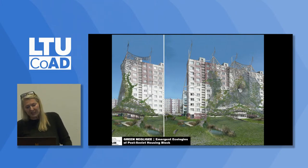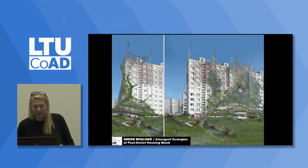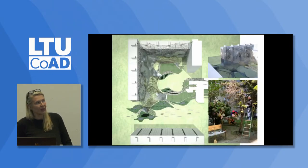So this ecological opportunism occurred as a consequence of the collapse of communism in Eastern Europe. This is one of our early projects from back in 2010-ish, 12, called Green Negligé, Emerging Ecologies of Post-Soviet Housing Block, which looked at the collective and individual ownership of the housing system through the lens of ecological disruption, and allows us to embrace a positive effect of weeds or deterioration that dissolved the starkness.